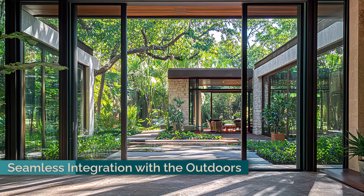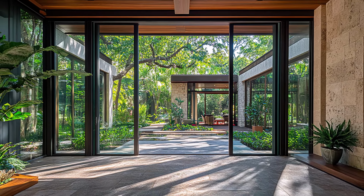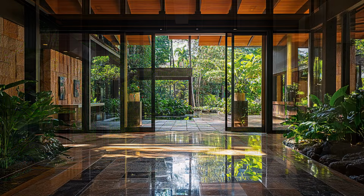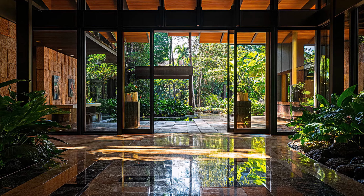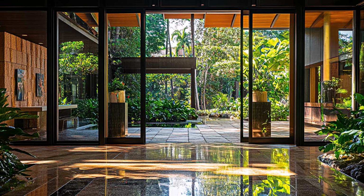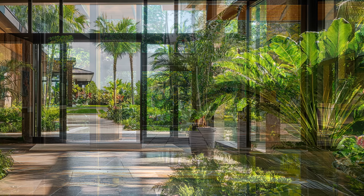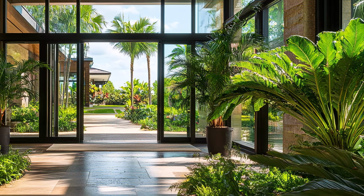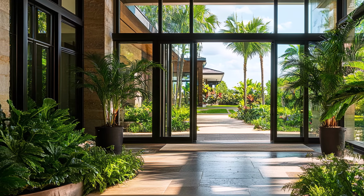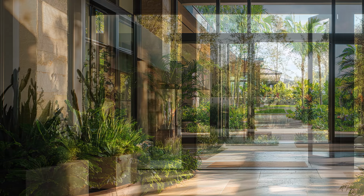In modern home design, the boundary between indoor and outdoor spaces is often blurred to create a seamless flow. This concept can be beautifully implemented in the entryway and foyer by incorporating large glass doors, floor-to-ceiling windows, or even indoor gardens. The use of natural materials like stone, wood, and plants adds warmth and brings in a touch of nature. A glass door with a view of lush greenery can make the entryway feel expansive and connected to the surrounding environment, enhancing the overall ambience of the space.